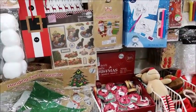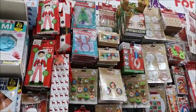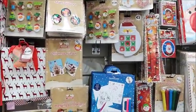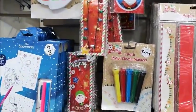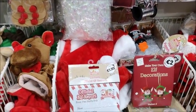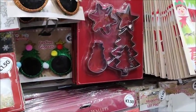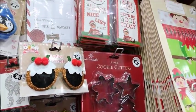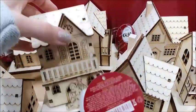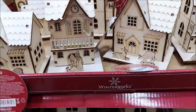And we are in the works. I'm sure my UK friends know this shop very well. What do we have here? I think I need those cookie cutters for some nice Christmas decorations. Oh, I think they are inside. Yeah, there is a lighting inside. I love it.